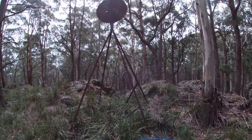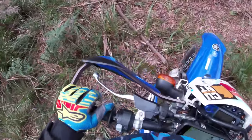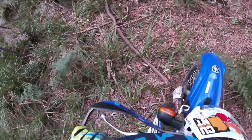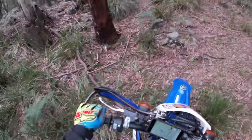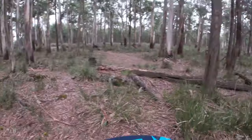More than one way, Mount Wilson Summit, 860 metres. Lush. Beautiful country. I still haven't seen a wombat.